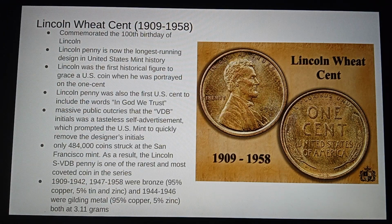As a result, the Lincoln S VDB penny is one of the rarest and most coveted coins in the series. 1909 to 1942 and 1947 to 1958 were bronze, 95% copper and 5% tin and zinc coins, and 1944 to 1946 were gilding metal of 95% copper and 5% zinc, both at 3.11 grams.